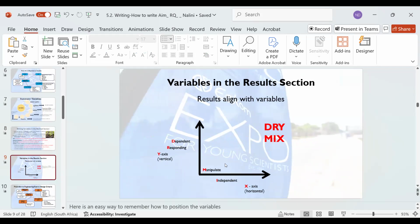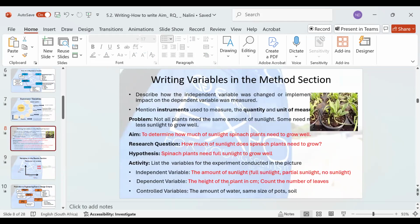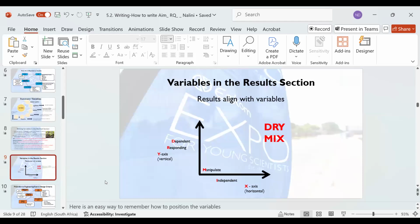That's the variables. So now here, when you are writing up the variables in your report section, you put the y-axis, your dependent variable. So in this case, our dependent variable was the height of the plant. So you're going to have the height of the plant here on the y-axis. And then the independent variable was the amount of sunlight, which you're going to put here, on the x-axis. So you're going to have different graphs to show this, right?